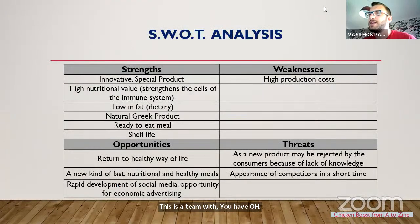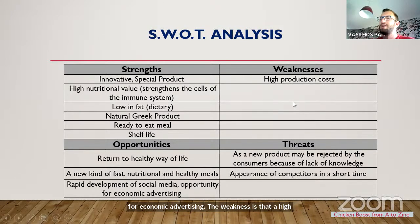And here we can see the SWOT analysis of the product. Its strength is that it's an innovative special product, high nutritional value, low in fat, a natural Greek product, a ready-to-eat meal, and high shelf life. The opportunity is to return to a healthy way of life. It's a new kind of fast, nutritional, and healthy meals, and it has rapid development of social media opportunity for economic advertising. The weakness is a high production cost in this product, and the threat is the appearance of competitors in a short time.